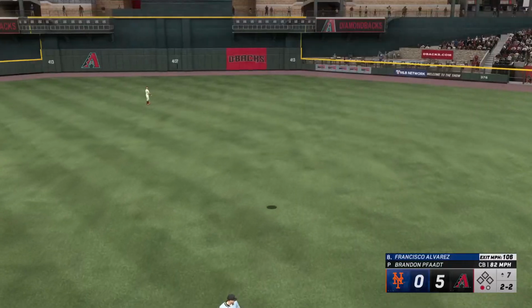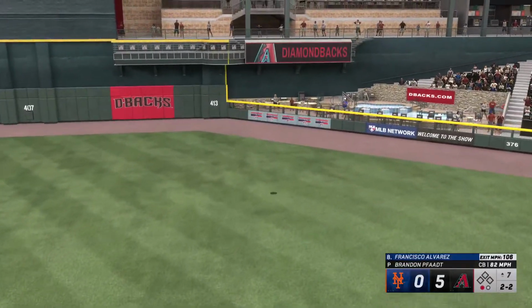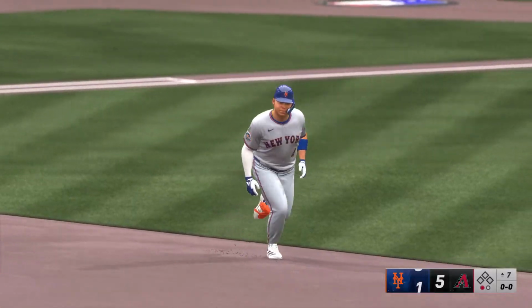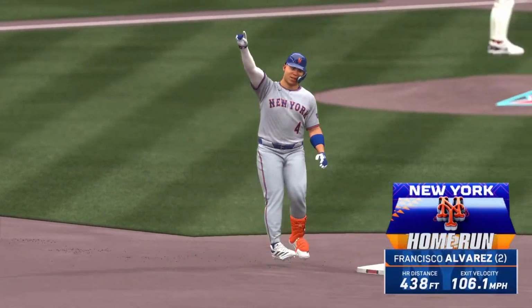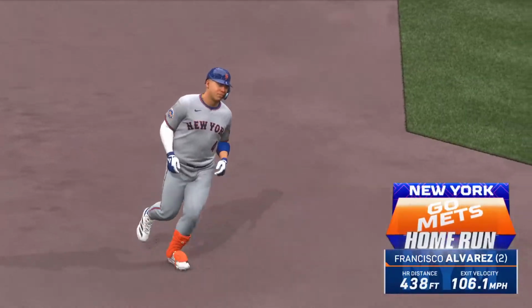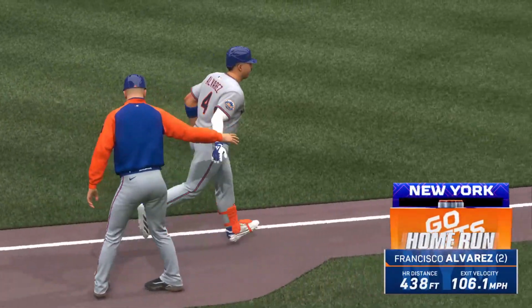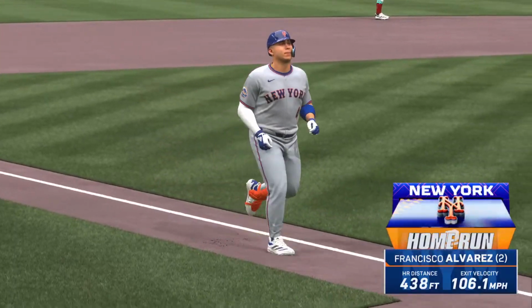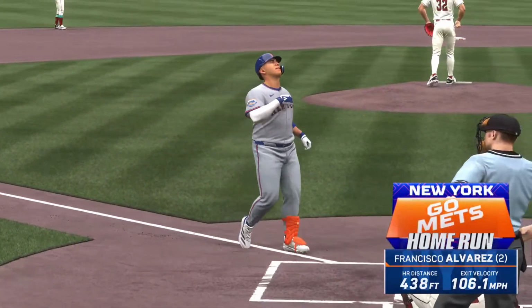Warning track. Wall. And you can touch them all, baseball man. He circles the bases. His 2nd of the year. And they cut into the deficit. It's 5-1. That one just sounded different, and might have been the loudest moment yet. Man, my ears are ringing. I could feel that swing from the booth.